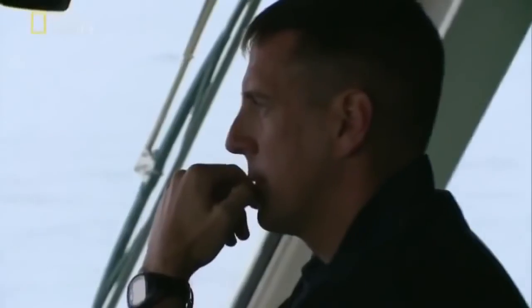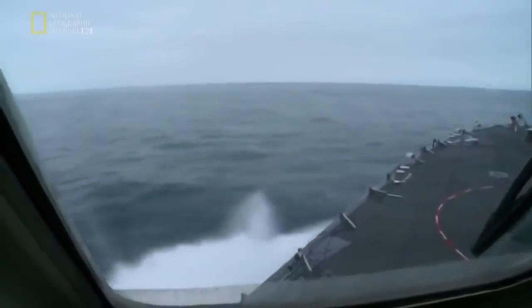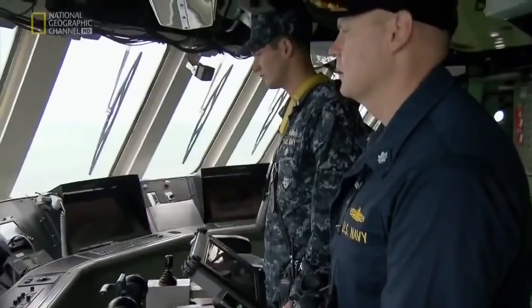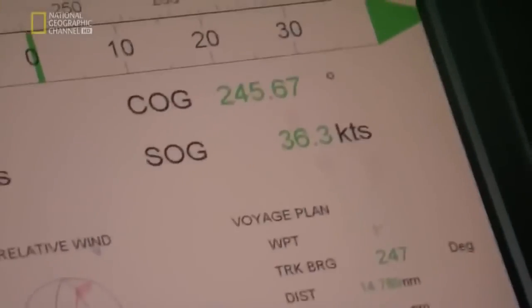Range, 5,000 yards. All right, let's go. Here we go. Jets are centered. We're at 32 and increasing. 33 knots and increasing. 33 and a half. 34. 36 knots and increasing.